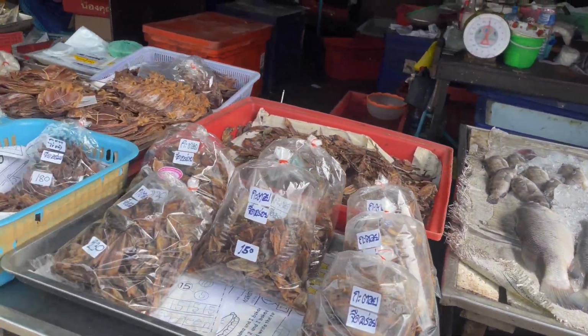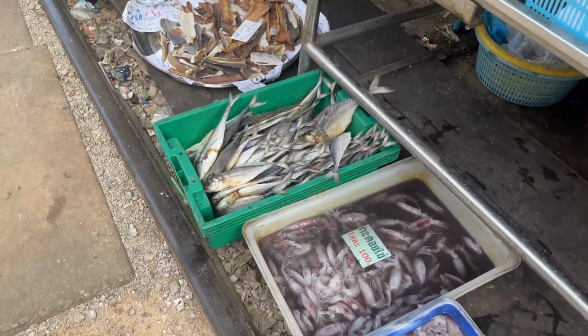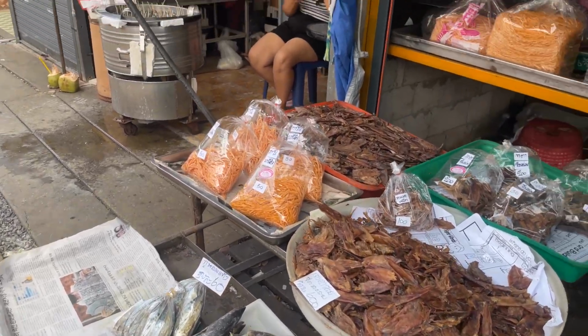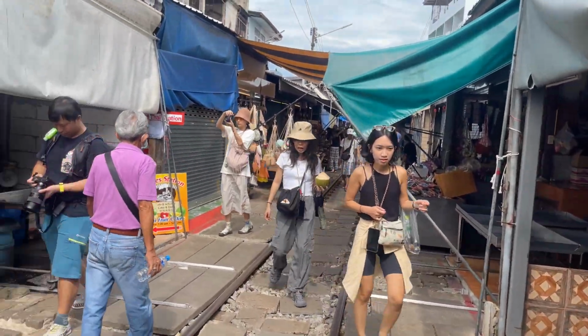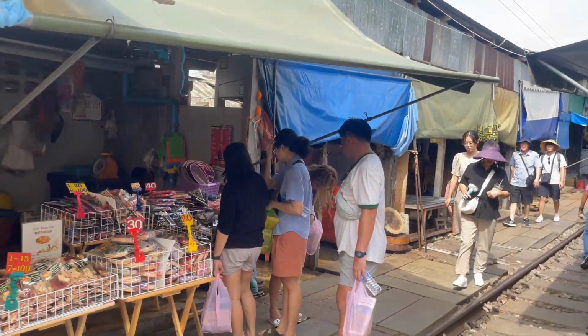So you can buy some of the fresh fish, lots of squid. Yeah, and they just moved this back off the tracks, and they just keep on operating. The train goes through, they never really stop doing business. And lots of little touristy stuff here.